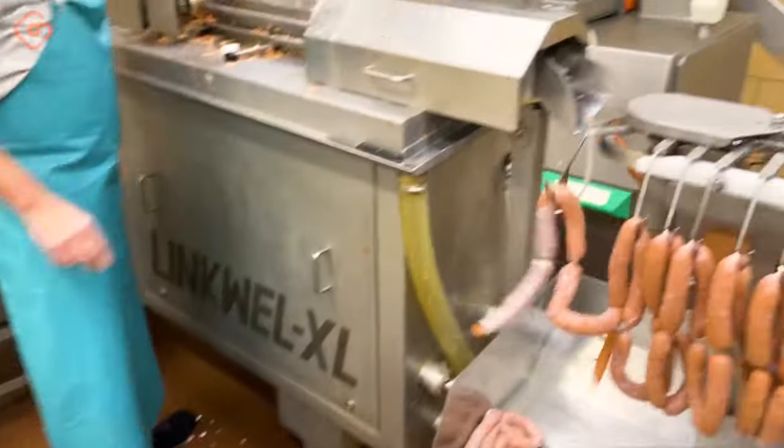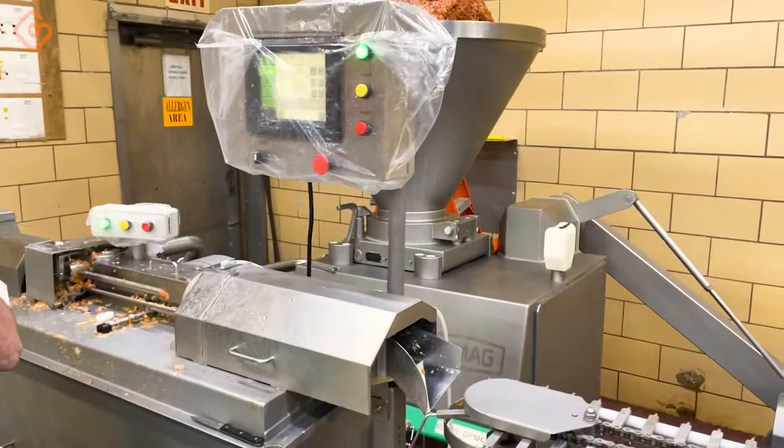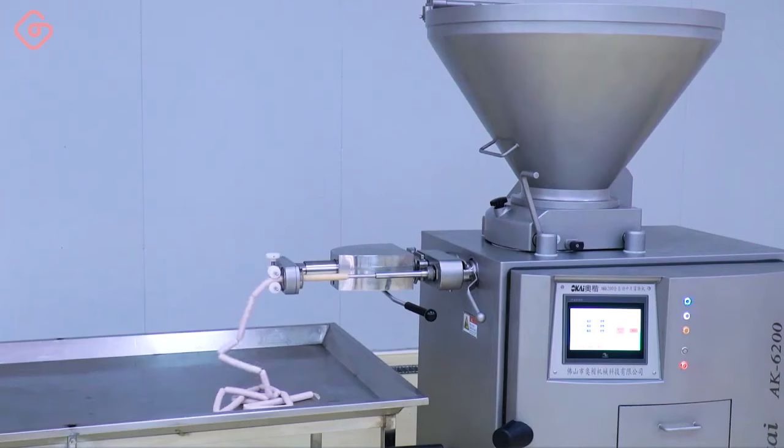This highly versatile vacuum stuffing machine is used to stuff and pack meat and other food mixtures into vacuum bags.